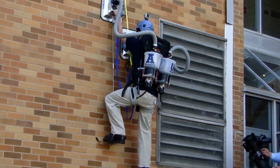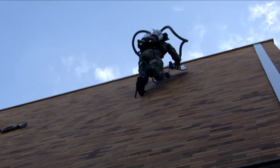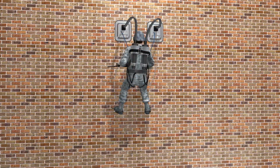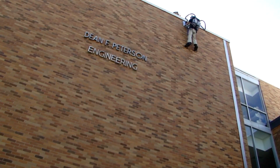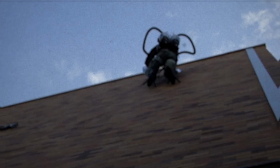This portable hoover with suction gloves is a useful tool since the process requires frequently climbing walls. The only drawback is that the hoover is noisy, which makes it difficult to covertly enter enemy territory. Nevertheless, the researchers have also constantly been working to improve the mechanisms of the PVAC for military applications.